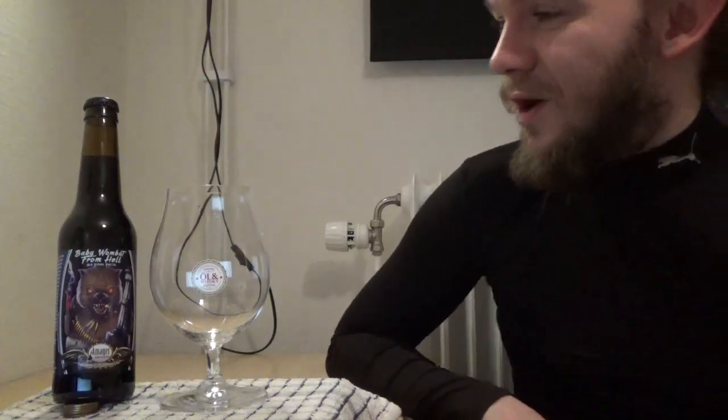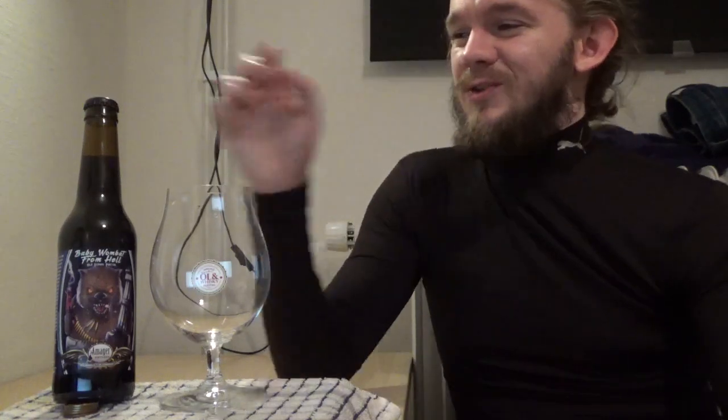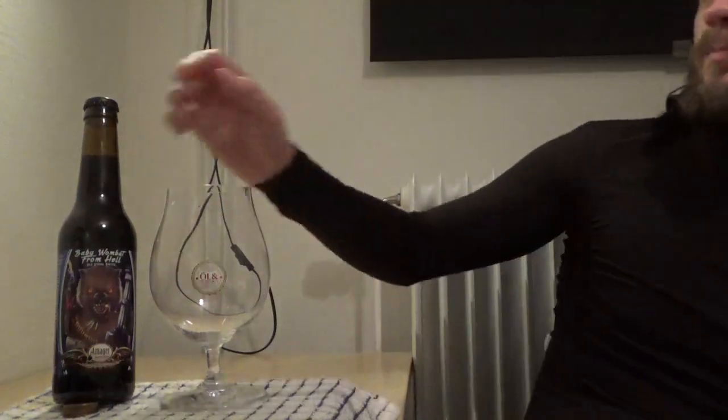Since they've changed to these little 330ml bottles from the 500s, of course, they have been able to get their beer out there a little bit more, and the new brewery, of course, means they've got a far greater brewing capacity as well. But yeah, very interesting company, this one. So that's all you really need to know about the brewery just now. Let's get on to the actual beer itself then.